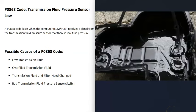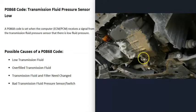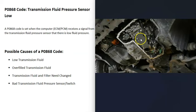The next thing that could cause this is that transmission fluid is just really old and dirty and needs to be replaced. This is fairly common, especially with high mileage vehicles that have a lot of miles on them. So basically the transmission fluid's drained, and then also the transmission filter is replaced along with new fluid.